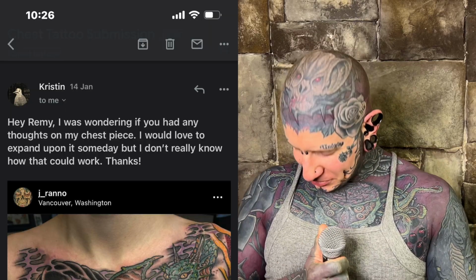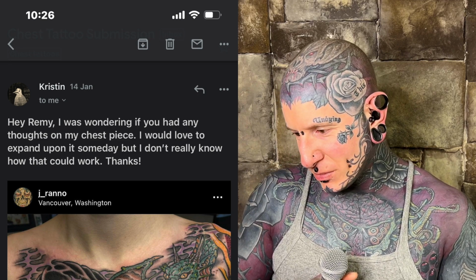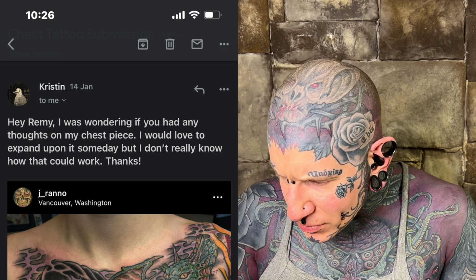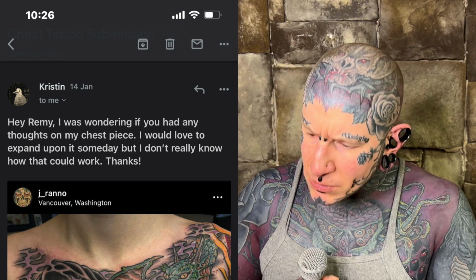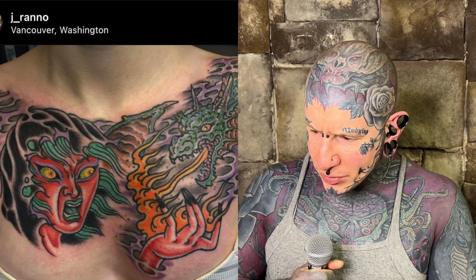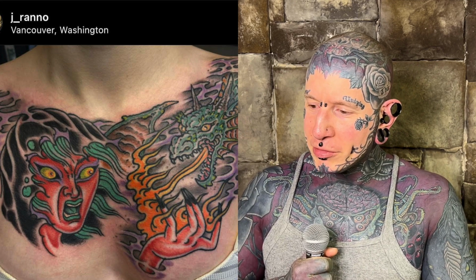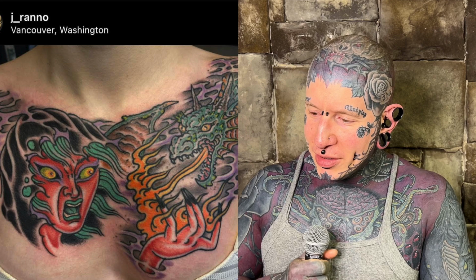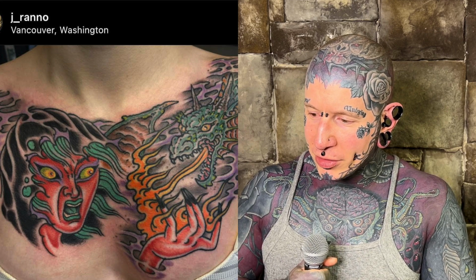It says, "Hey Remy, I was wondering if you had any thoughts on my chest piece. I would love to expand upon it someday, but I don't really know how that could work. Thanks." This is like everybody's problem. Not as much here, oddly. You would think that I would dislike this thing, but I don't at all, and I think that it's because they built background into it.